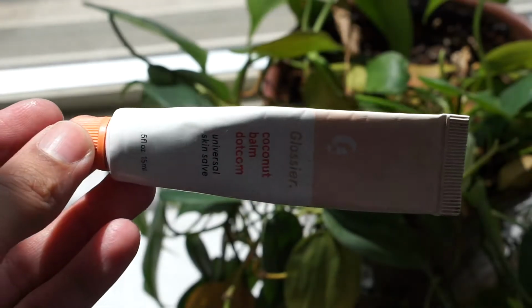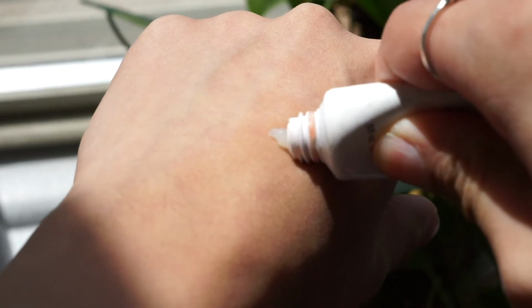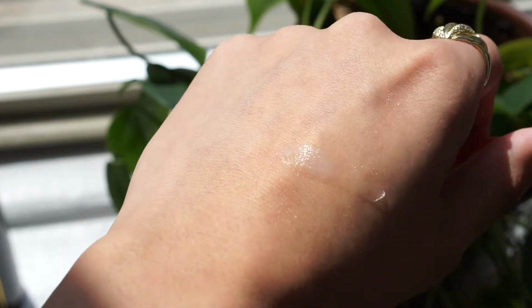So first up I have Glossier Balm Dotcom. I love this stuff. I've had this same tube for like 3 years. I bought it and I was like, this is expensive Vaseline that has like a slight coconut scent, and I just didn't really use it. And then I started keeping it at my desk at work. I'm like, I love this stuff. I actually put it underneath my eyes, like right in this area. I tend to have dry under eyes, and I've used it on my cuticles.